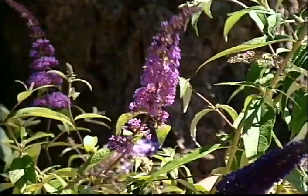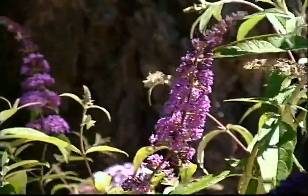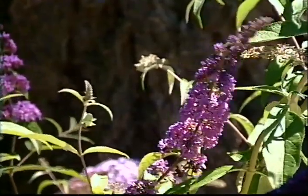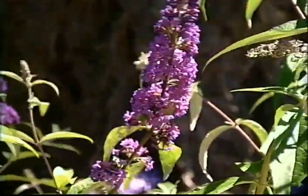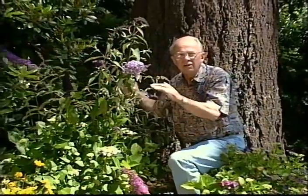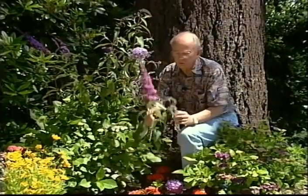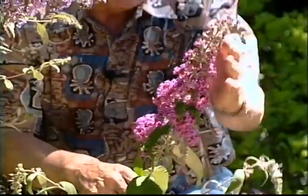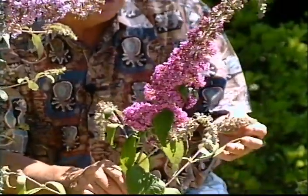This is a plant that grows in full, hot, bright sun. And here I have just three varieties. They come in a whole wide range of different varieties. And the interesting thing about the Buddleia bush is that there are now some dwarf varieties as well as the taller growing ones. Now this is one that I have up in the upper garden. Look how gorgeous the flower is on this. This plant is about 10 feet tall now.